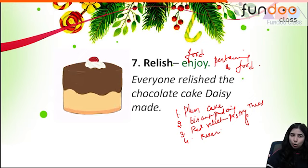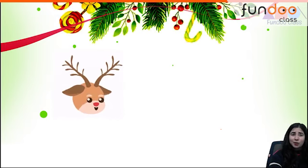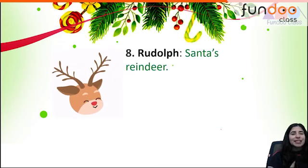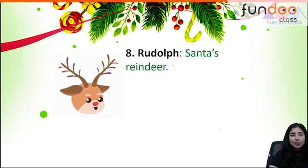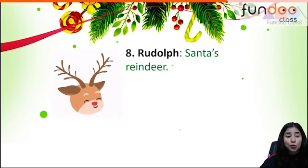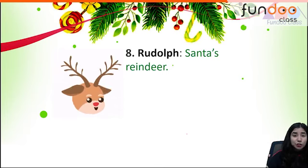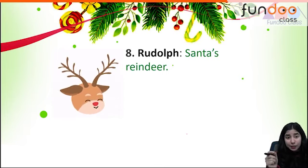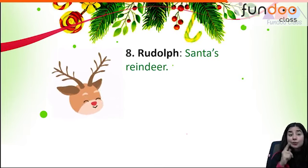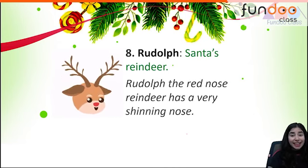So we are good to go ahead, right? Let's learn the next word. What's the next word? Oh, we have a reindeer again. Wow. So we are meeting all the reindeers of Santa in our sessions, right? The name of this reindeer is Rudolph. And Rudolph the reindeer has got a shiny, red nose. I always say, Rudolph the red-nosed reindeer. The nose of Rudolph is red, very shining.